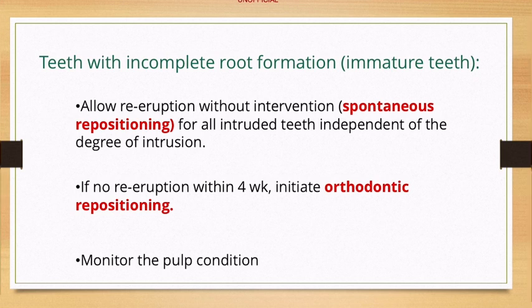There are three options. One is spontaneous repositioning, another is orthodontic repositioning, and the third is surgical repositioning. Now let's discuss the case of immature teeth. In immature teeth, you have to allow re-eruption without intervention, which means spontaneous repositioning, independent of the degree of intrusion. Then wait for 4 weeks.